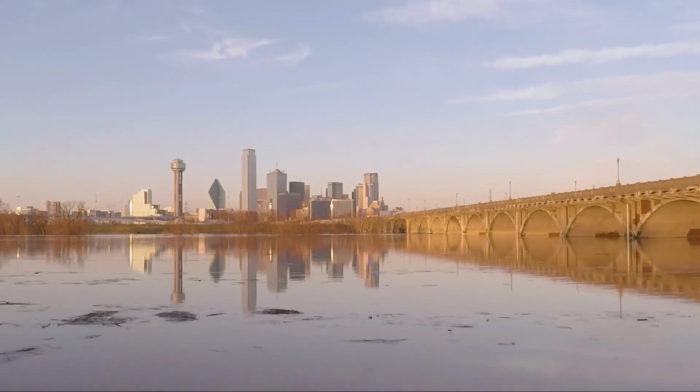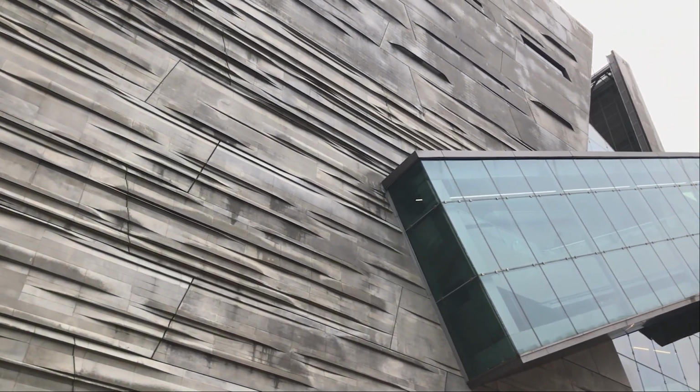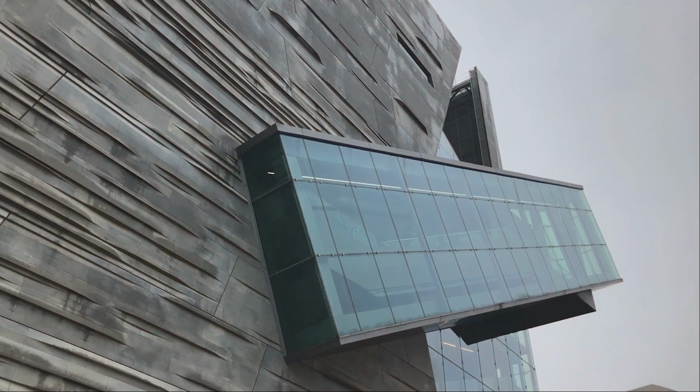We've just arrived at the Perot Science Museum. Let's have a quick conversation. First of all, this building is ridiculous. It's gorgeous. It's a piece of artwork. It is. Now, modern artwork.